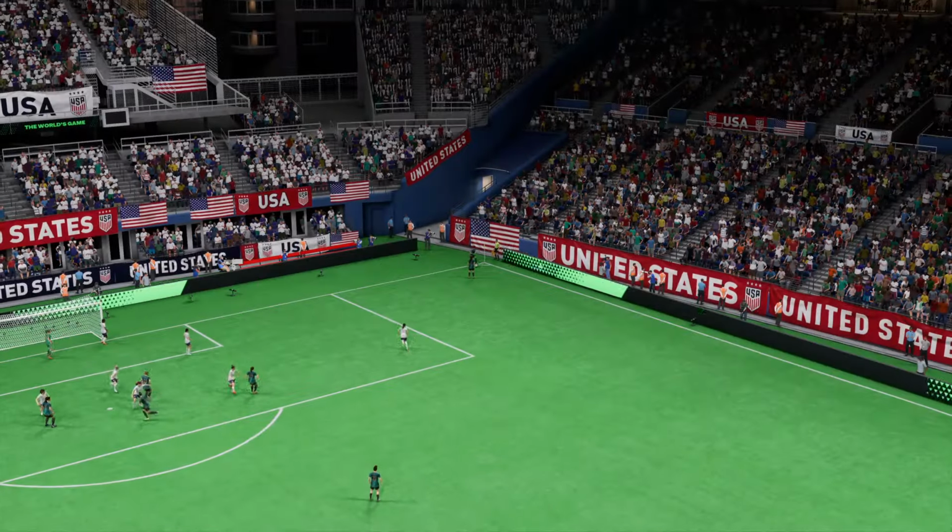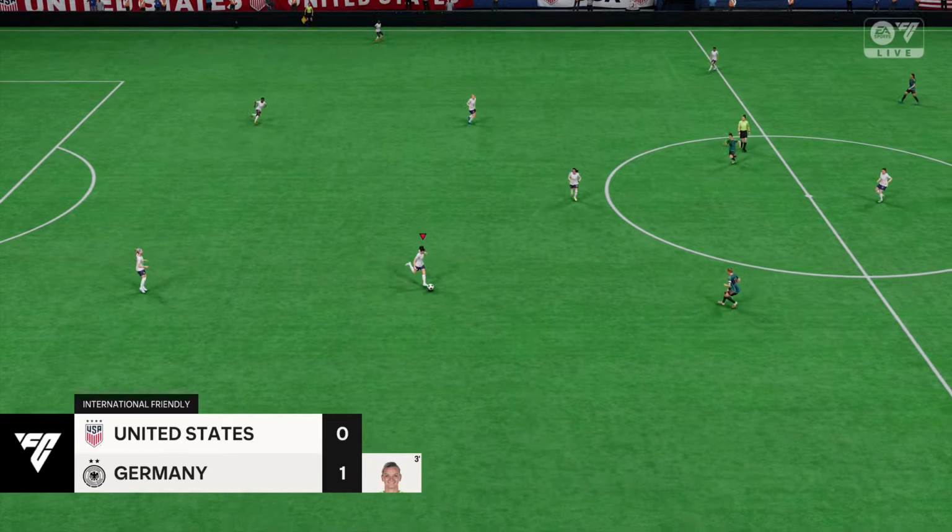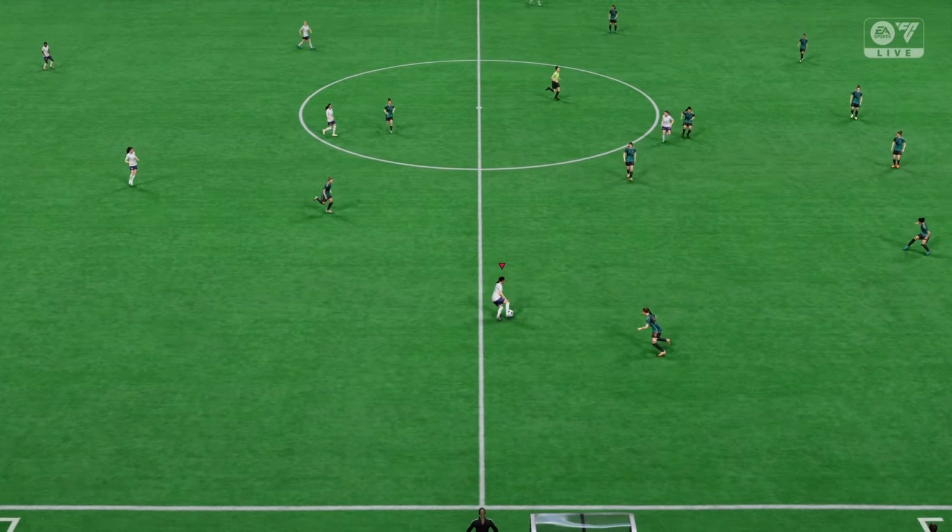Let's take another look, because it's a well-worked short corner that just changes the angle of the cross. And then what a great finish as well. Good connection with the ball, leaving the keeper with little chance. It's a great goal.